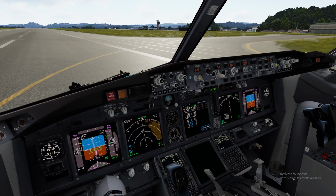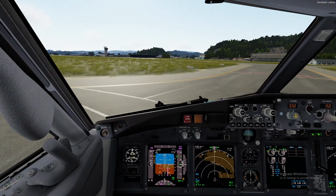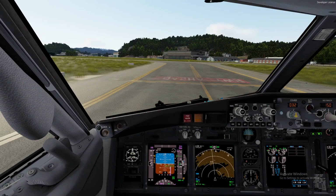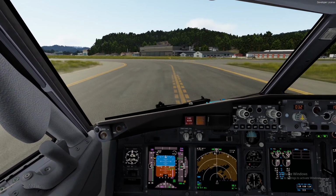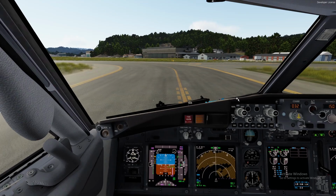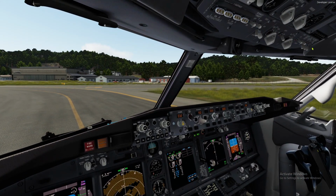Nice airport though, I really do like this. Just heavy on FPS, which I'm not happy about. Especially when I'm recording, it just kills the FPS completely. Look at that. It's actually jittery, I don't know why. It's the airport being like this now. Okay, what we are going to do then is get rid of these lights.